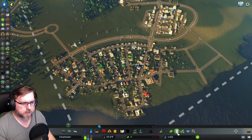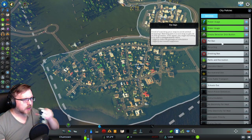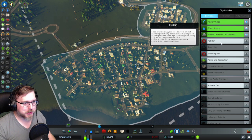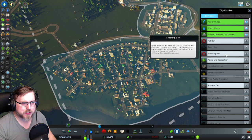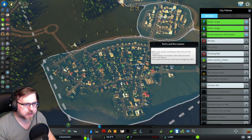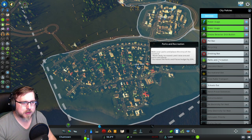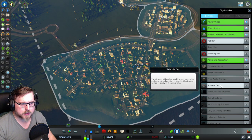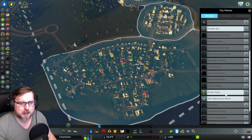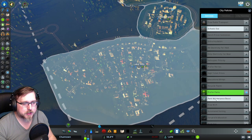Let's take a look at our policies again as a city. Pet ban. Slightly reduces garbage accumulation. Decreases happiness. Smoking ban. Slightly increased health, slightly decreased happiness. Parks and Rec. Parks and plazas, the envy of the country. Moderately increased land value around parks, increases parks and plazas budget. Let's turn that on. Citizens will prefer working over education, and only a small portion of the eligible citizens will go study at a university. Prefer parks. Parks, plazas, and parks areas draw 10% more visitors. I'm going to turn on everything with a cost. Why not?